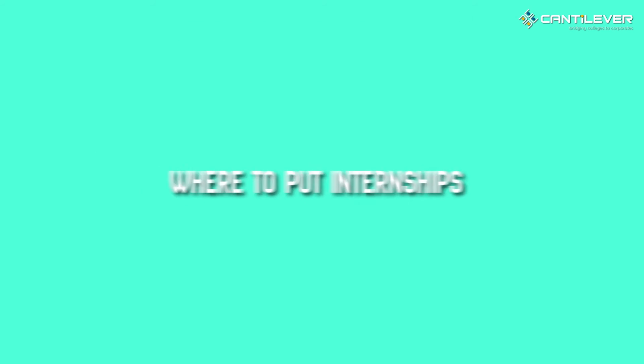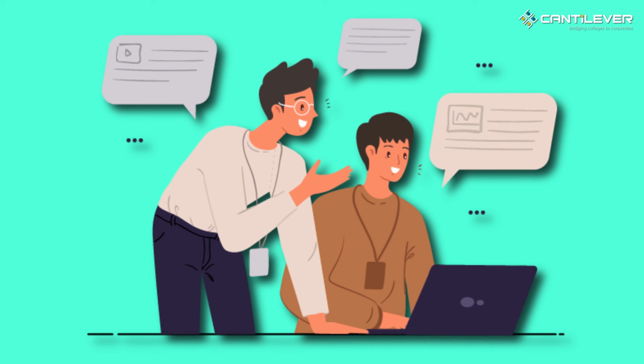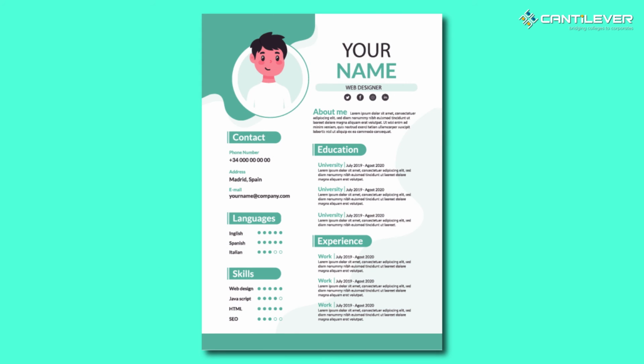Where to put internships. Work experience section. Because internships provide important work experience, you should include your internships in the work experience or work history section of your resume, along with other jobs you have held. Internships section. If you have held multiple internships, you can include a separate internships section on your resume. Put this section towards the top of your resume. Put your internship section above your work history section if your internships are particularly relevant to the job you are applying for. Whatever you do, don't put your internships at the bottom of your resume or in the education section. Internships are real-world experiences, and should be given as much weight as a job.